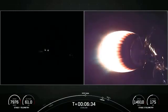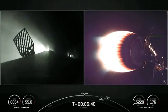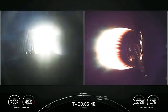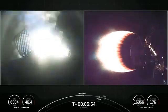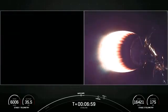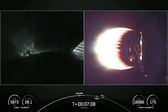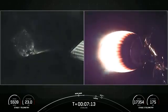Just a few seconds away. Stage 1 FTS is safed. Few seconds away from the entry burn. Stage 1, entry burn startup. And you can see that plume is starting to expand as the other 2 engines begin to fire. Stage 1, entry burn shutdown. And there you go, the entry burn has successfully ended. And now we're just a little more than a minute and a half away from the final burn. Both vehicles continue to follow nominal trajectories.